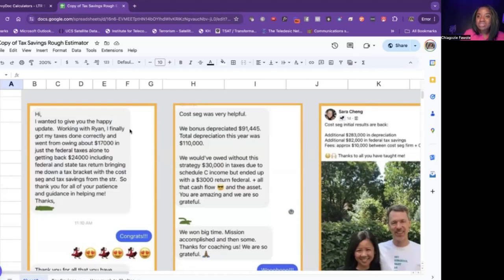So without this strategy, she would have been paying $17,000 in extra taxes, right? But because she got this done, she got not just the $17,000 erased, but got back an additional $24,000. So basically this strategy was responsible for about $41,000 in tax savings for this client of mine. Okay. What did I teach her? How to get the actual cake, the actual short-term rental, so that she could then go to her accountant and get this part done.